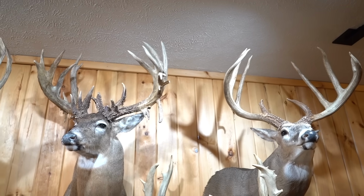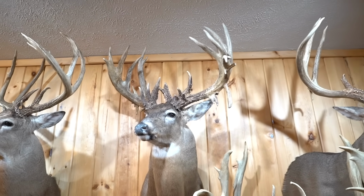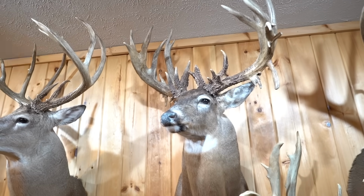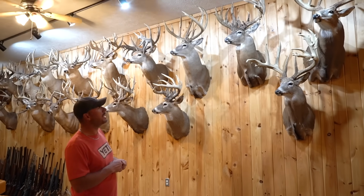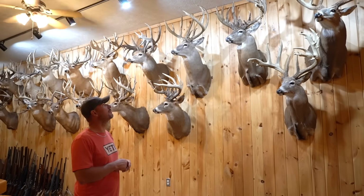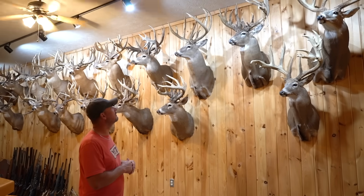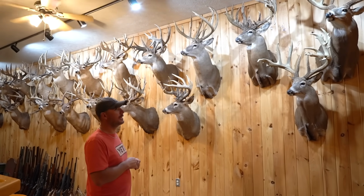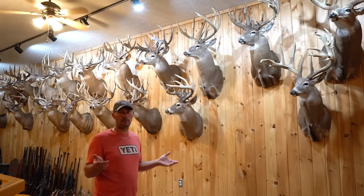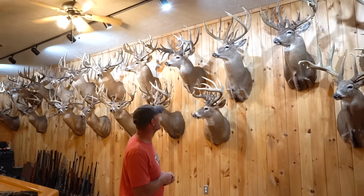It's got 15-inch tines on it. The bases are bigger than elk. I mean, they're 8 inches. And the collar's out of this world. It's kind of got snowflake, or icicle, I call them, drop tines coming off the beams. But it broke off a lot of inches before he was able to harvest that deer. And it's 24, I think, 25 inches inside. And just a tremendous, tremendous whitetail. And 273 is what it actually ended up scoring. So it's a tremendous whitetail.